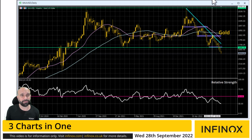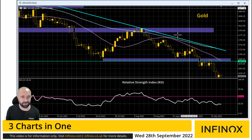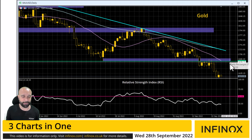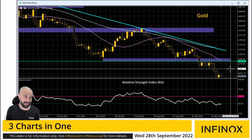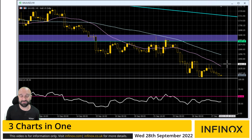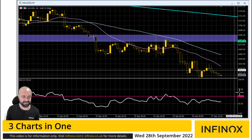It is oversold, but is it stopping? Not at the moment. It's negatively configured. Any technical rally is seen as a chance to sell seemingly at the moment. You've got the overhead supply coming in at 1650, up towards 1680 now is selling territory. It's another chart that looks as though it's got more in it to the downside. Little bit stretched on the RSI, but not massively, and you'd think that any technical rally is a chance to sell on this. So 1640 to 1650 on this 4-hour chart is selling opportunity territory.